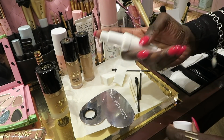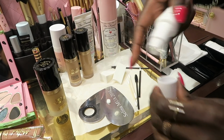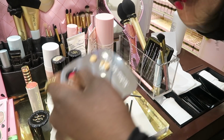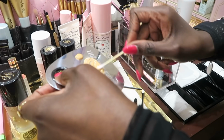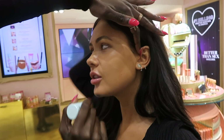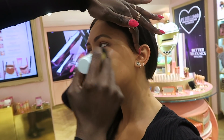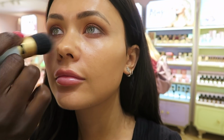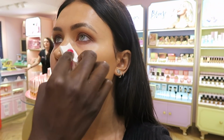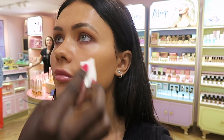Moving on to the face now, the first product that was grabbed was the Too Faced Hangover Cure Primer. I have used this before and really do like it. She then took the Born This Way foundation and actually mixed it in with the primer, and then grabbed a really big fluffy brush and started buffing that all over my face, as you can see here. The best thing about this foundation is you definitely can build it up, but you don't have to have too much of it, if you know what I mean, like it's not too full. And then took a sponge and patted that all over the skin.